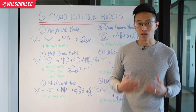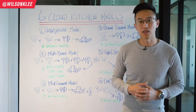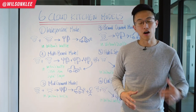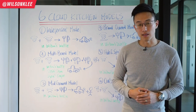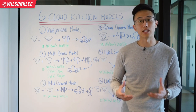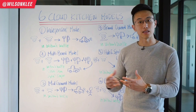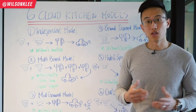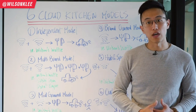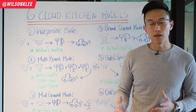A lot of times they don't, because the reason why cloud kitchens are so popular is because they're located at areas that are off from the population density. So a lot less walk-in traffic. Why is that the case? It is because rent is exceptionally cheaper at these industrial zones. So if you're looking for mid-ground level to actually take in walk-in traffic as well, that is a little bit less popular out there.